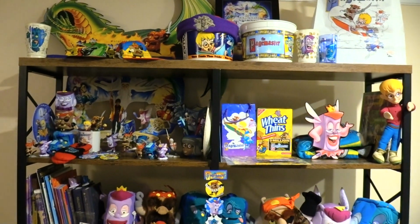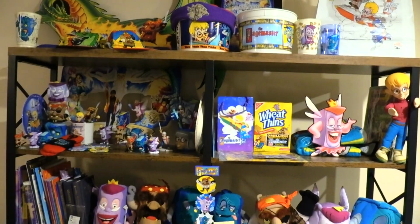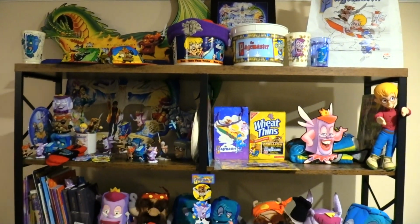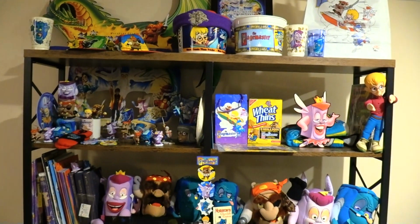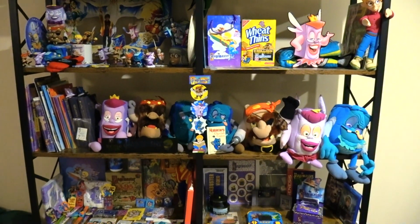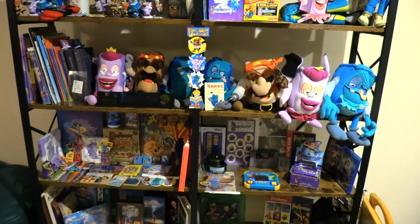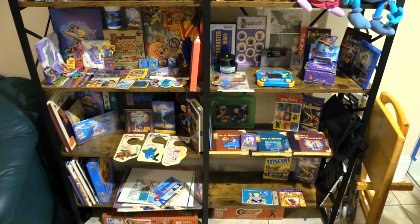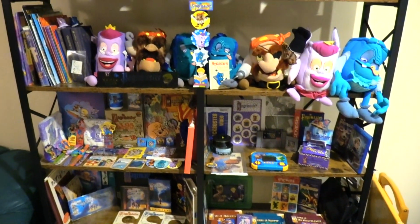Ladies and gentlemen, I present to you the largest Pagemaster collection in the world. I've been collecting since, I think, 2015. Every little piece of Pagemaster I would just buy over time. And as you can see on the shelf, it's very much accumulated.